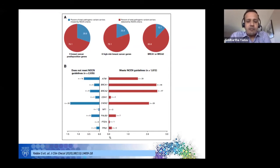Basically, we had 2,035 women in this cohort who met NCCN criteria and 1,872 who did not meet NCCN criteria. Now, if you look at the percent of pathogenic variants in those who met NCCN criteria versus those who did not, of all the women with a germline mutation in the 9 breast cancer genes, NCCN criteria would detect 70% of the mutation carriers, whereas almost 30% would be missed. If you look at 6 high-risk genes, NCCN criteria would detect almost 80% of mutation carriers, whereas 20% would be missed. If you just look at BRCA1 or 2, NCCN criteria would detect 87% of mutation carriers and almost 13% would be missed.